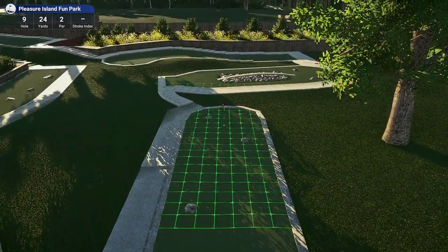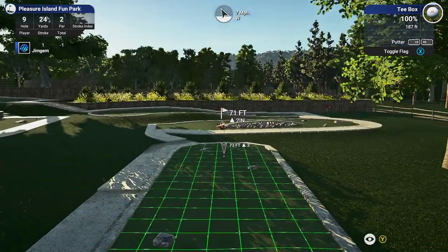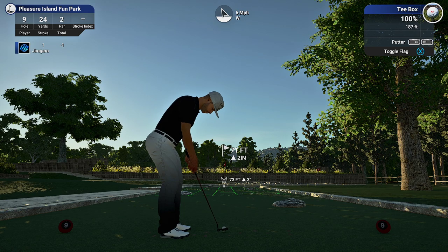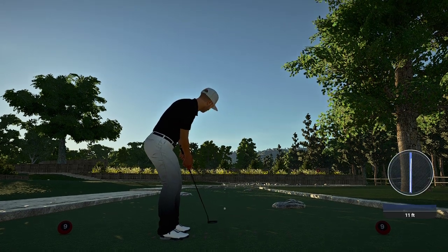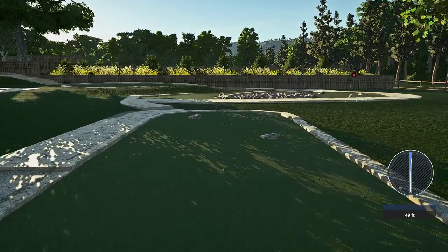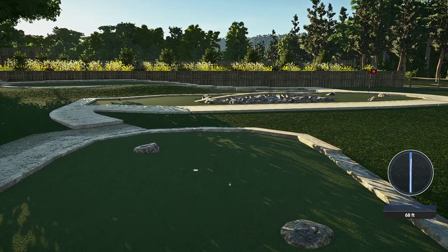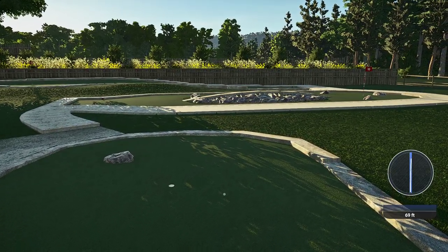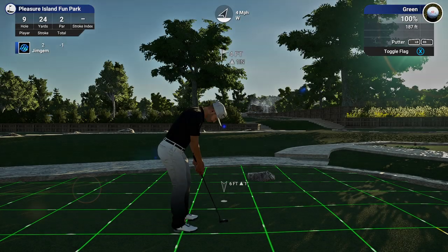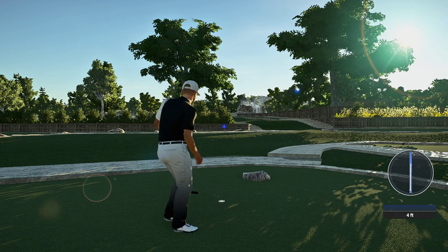Okay, this one looks pretty straightforward. Now, do we have any turn? A little bit of a turn there, I think. Should turn around to the right here. Yep, there it goes. Nice weight on that putt. Maybe even if that was on target, that probably would have been just a little bit short, I think. But we should pick up a par here, because that's a par 2 again.